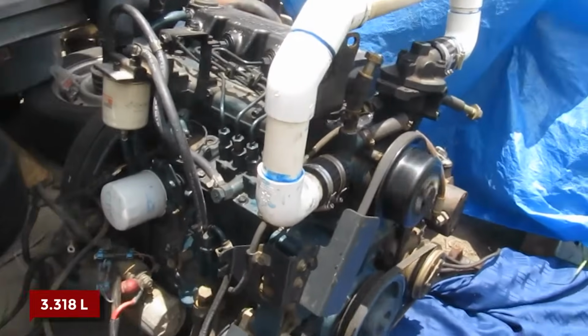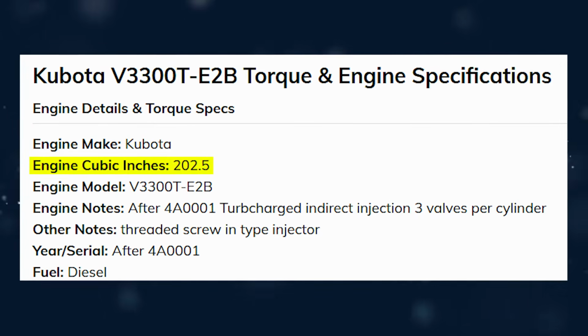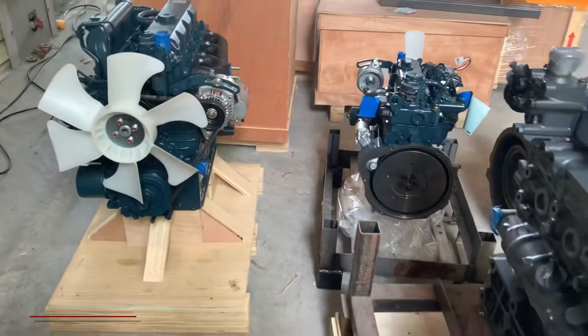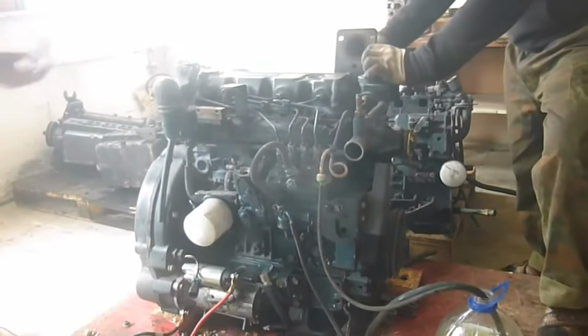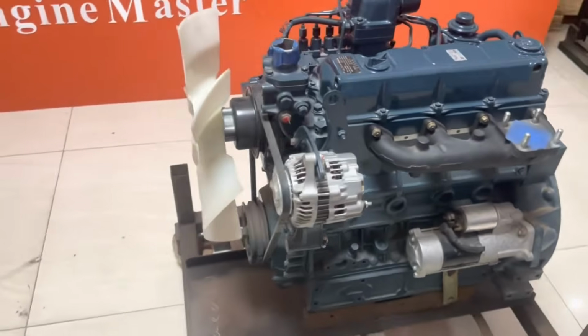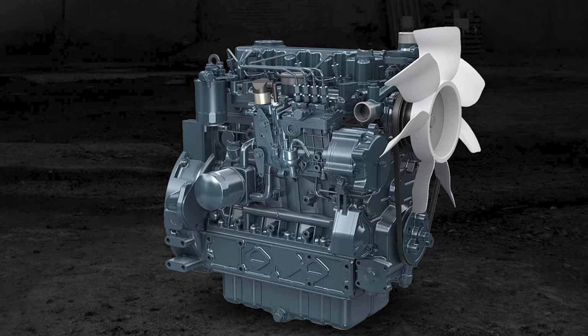Displacement measured 3.318 liters, equal to 202.5 cubic inches, with a bore and stroke of 98 by 110 millimeters. Instead of relying on early electronics, the engine used a mechanical fuel injection system, which proved tolerant to low-quality diesel, field dust, and moisture. It wasn't advanced, but it was dependable.